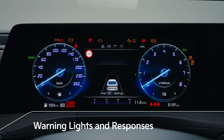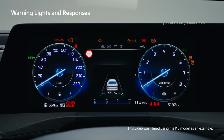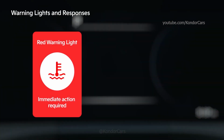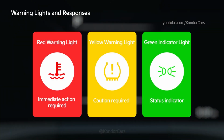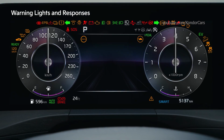Check the vehicle's warning lights and safely respond to any abnormal conditions of the vehicle. If one or more situations requiring a vehicle-related warning occurs, warning lights turn on. Warnings are displayed as red, yellow, and green indicator lights. The red light is mainly used to indicate the situation that requires immediate action.